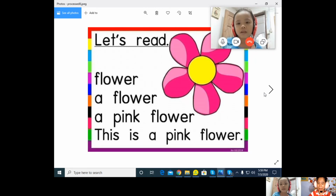Okay, so can we continue now? Can you please look at the picture? What can you see in the picture, Dinwena? A flower, my first favorite color. Wow, color pink. Can you please read again?